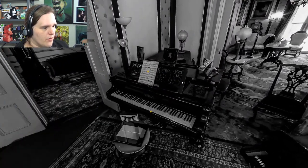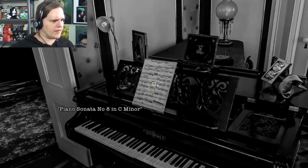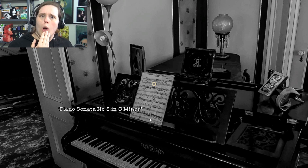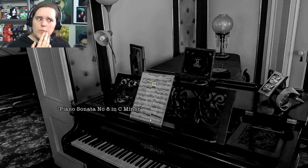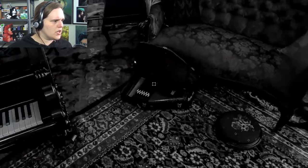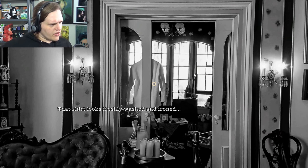Okay. Oh, hello. Another piano. My goodness, that's a lot of pianos. Piano Sonata number 8 in C minor. I'm familiar with that song, and I can't think of how it goes. I'm familiar with Sonata number 8, but I don't remember what it is. Huh. It sounds like double clocks are happening. Hello. That shirt looks freshly washed and ironed.